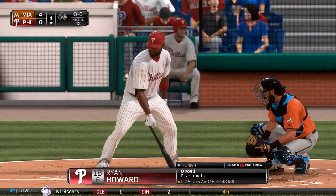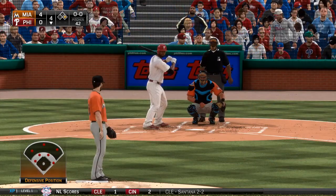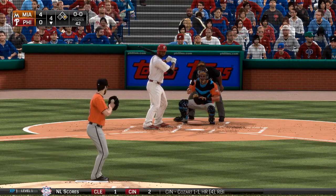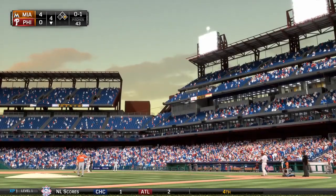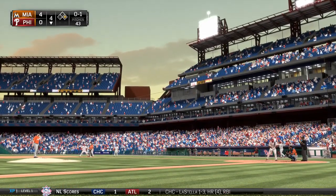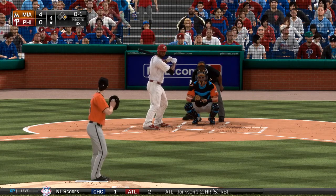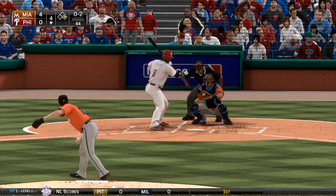Ryan Howard will dig in here. He flew out his first time around. Checked by Herron. Now the pitch. And now a swing and a miss, and that's what you call establishing the inside part of the plate. It's strike 1. Yeah, he really pulled off of that one, and that's not the kind of swing we're accustomed to seeing from a guy like him. Especially starting off an at-bat.